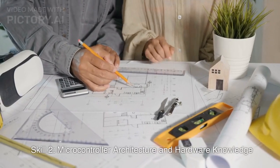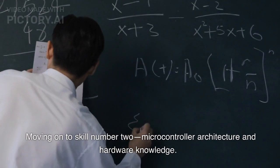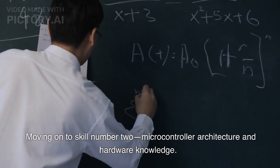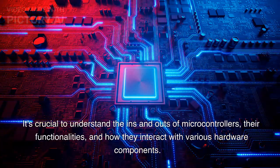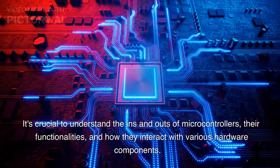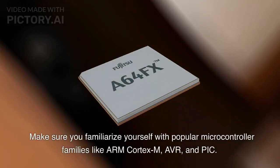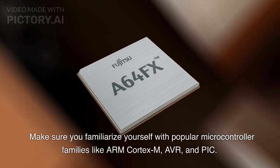Skill 2. Microcontroller architecture and hardware knowledge. Moving on to skill number 2, microcontroller architecture and hardware knowledge. It's crucial to understand the ins and outs of microcontrollers, their functionalities, and how they interact with various hardware components. Make sure you familiarize yourself with popular microcontroller families like ARM Cortex-M, AVR, and PIC.